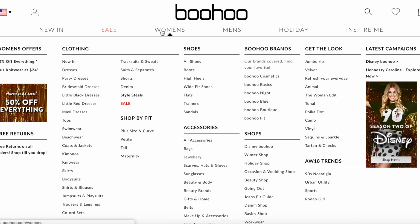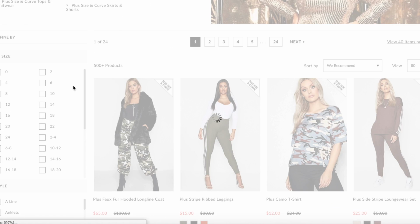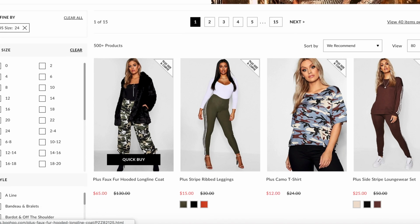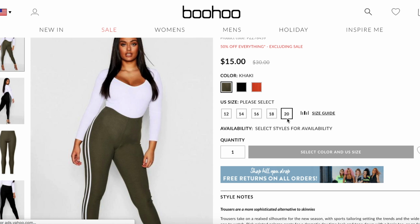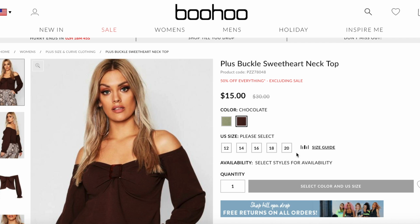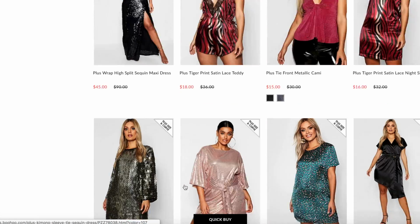But when you're actually shopping, like I said, I'll show screen grabs. When you go to specify your size on Boohoo, I usually go to the section that says plus size and curve. Then over in the corner, you can pick the size you want. When you click on 24, it says there's 500 plus items and 24 pages of items. Then when you pick a size 24, it goes down to 500 plus items still, but 15 pages of items. But when you actually click on the items individually, it says that the biggest size they offer in those items is a size 20.